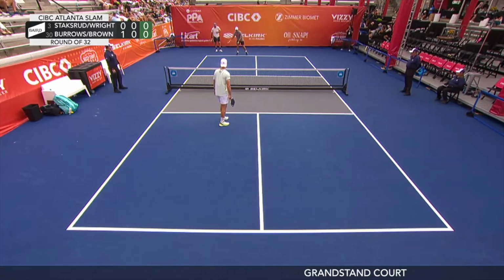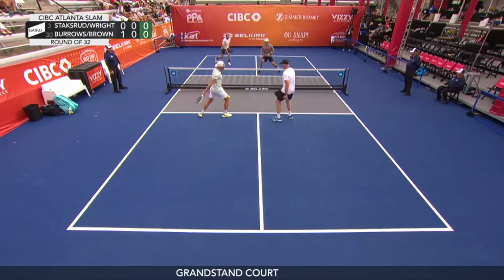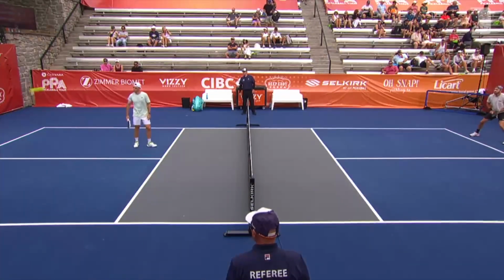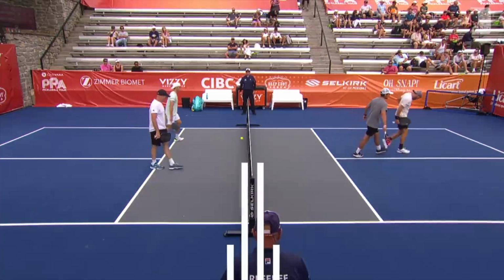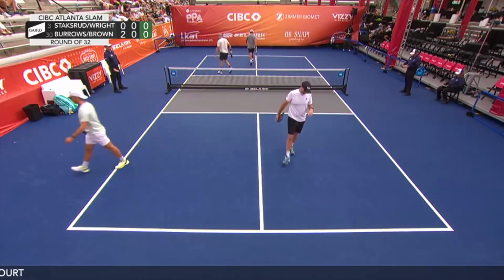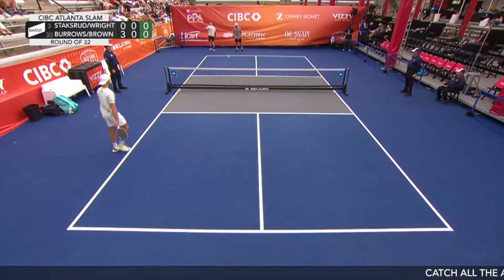And Matt Wright, the most veteran player on this court, very successful player on the PPA tour over the years. And then Brown just coming out super aggressive out of the gate. Really, Wes hasn't seen too many balls.